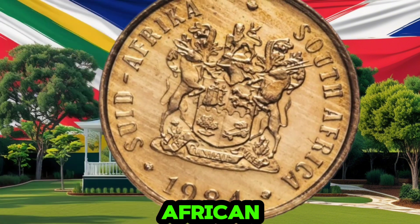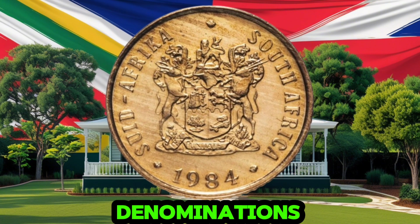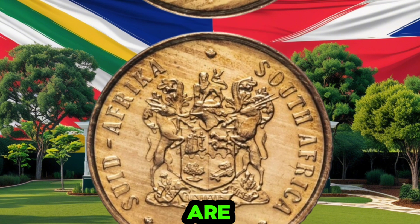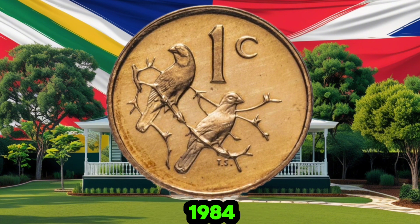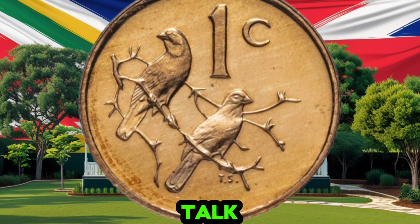The South African Reserve Bank issued this coin as part of a set that included other denominations. These coins, especially the ones from the early 1980s, are famous for their unique designs and have seen a rise in value in the numismatic world. However, it's the 1984 1-cent coin that's truly made waves. Let's talk about the design.